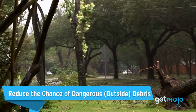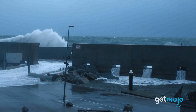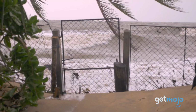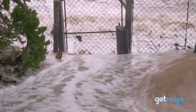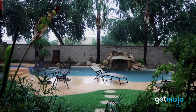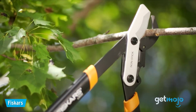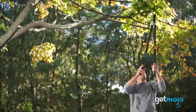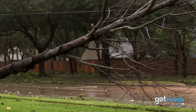Okay, first up, reduce the chance of dangerous outside debris. Pretty much anything that can be tossed around by bad weather can become a potential danger. So scoping these out before a storm hits can help prevent injury. Things like patio furniture, barbecues, and potted plants are all potential hazards, so storing them somewhere safe is a good idea. Something as simple as trimming loose branches on trees can also protect your home and particularly your windows from breakage. So investing in a solid pair of pruners or loppers can really help.